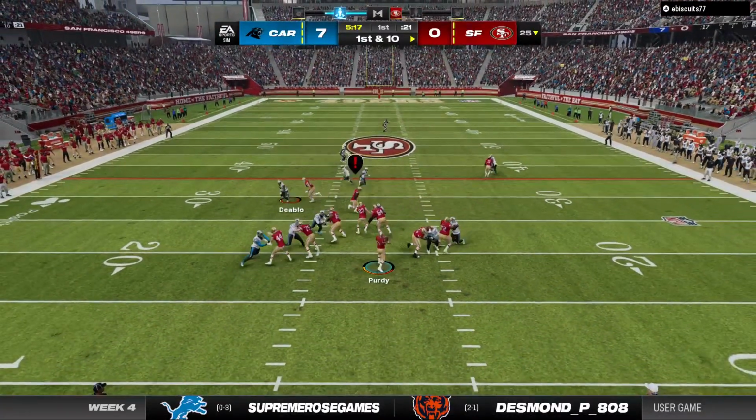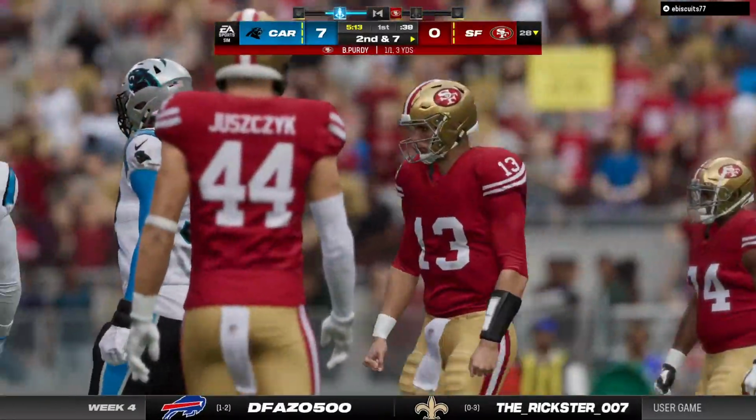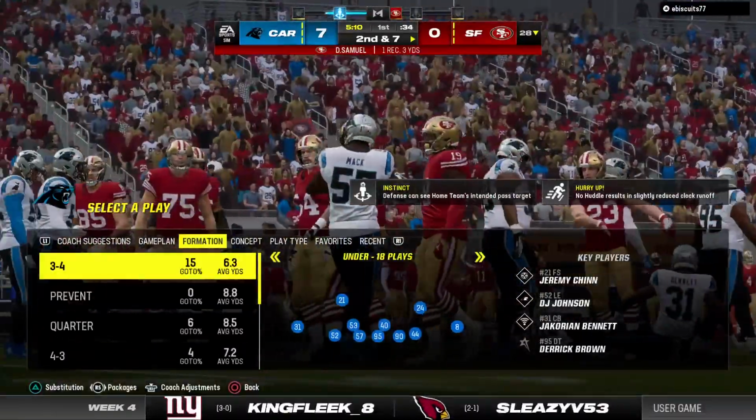They'll come out throwing here to start the drive. That's going to be caught by Samuel. And he'll be upended at the 28-yard line. Just a 3-yard gain there.